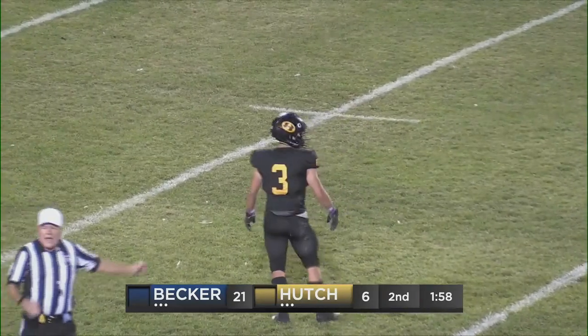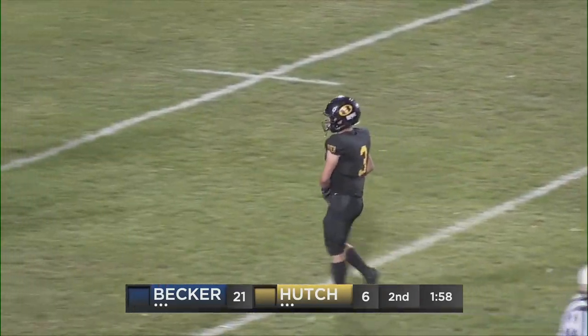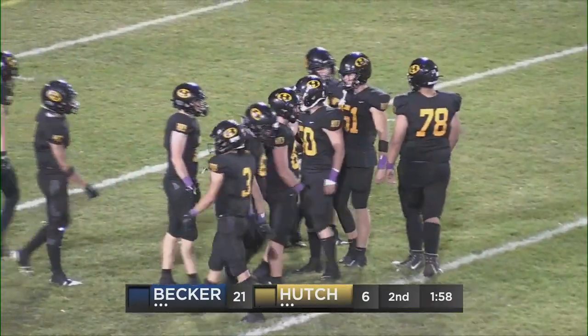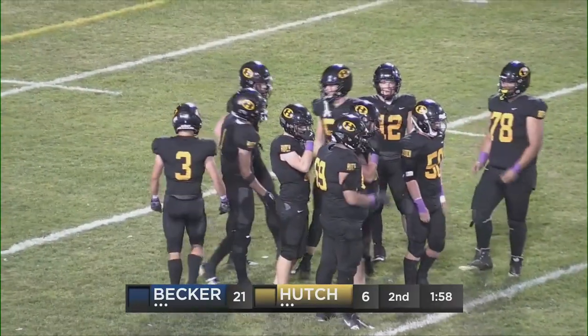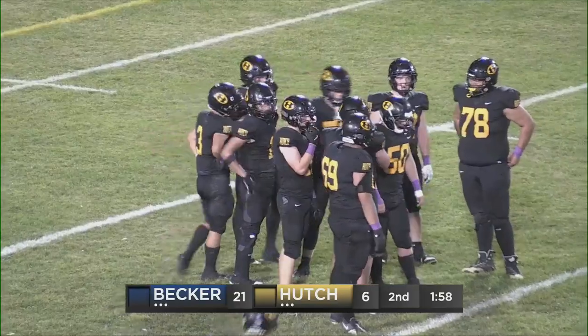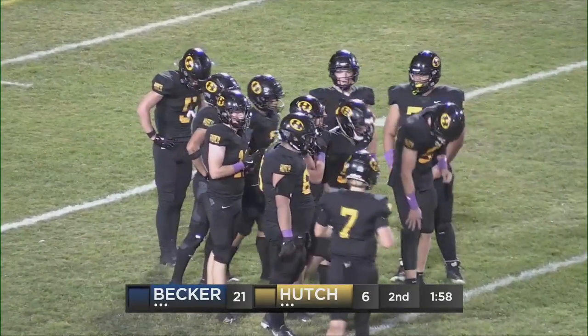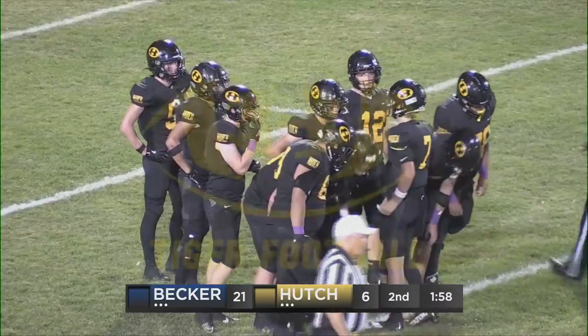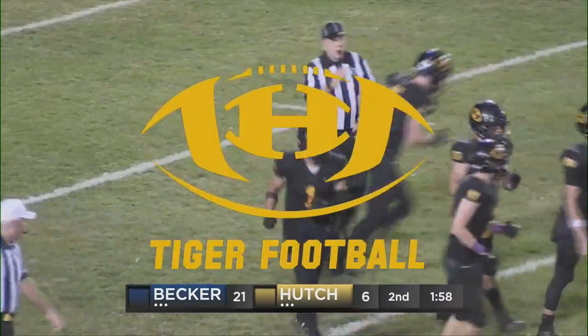So just 2:02 remaining in the half, and Hutch not necessarily a team built to score quickly here, especially against a defense as potent as Becker. Sets up first down and 10 for the Tigers. Who's just given up only their second touchdown against anybody's first unit all year long.